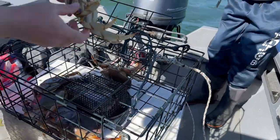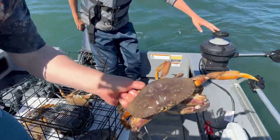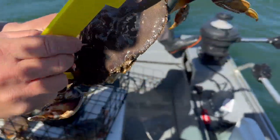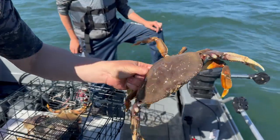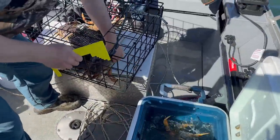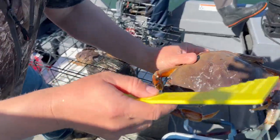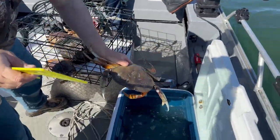That's a beautiful crab right there. Yeah, look at that. Nice and hard, beautiful color. That's a keeper right there. All of the legs intact. It's gonna be a nice meal. That's a keeper right there. And that's hard shell too, crab number two.